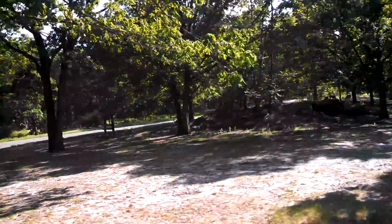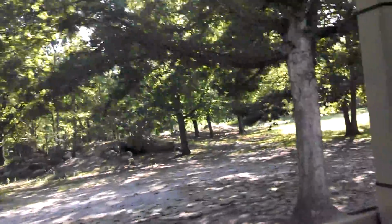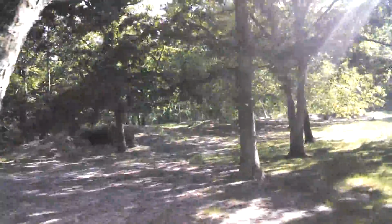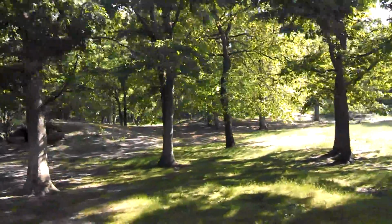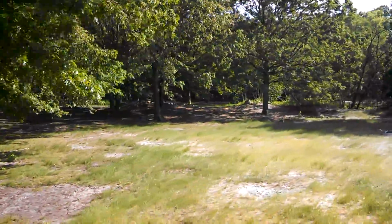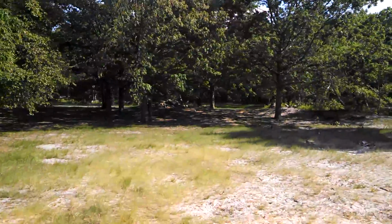Coming up on the left-hand side, you'll see a bunch more of our kangaroos. They like to hang out here and just laze around all day. I haven't seen them do much. Maybe change positions and scratch at the mud, but other than that, they've been pretty lazy.